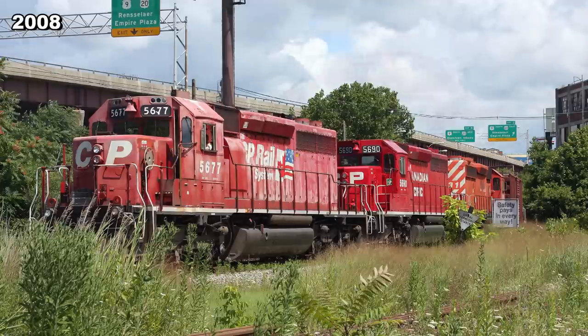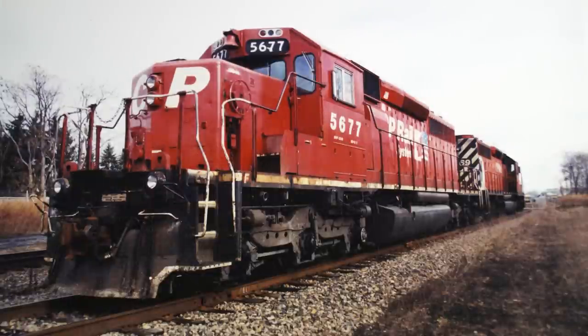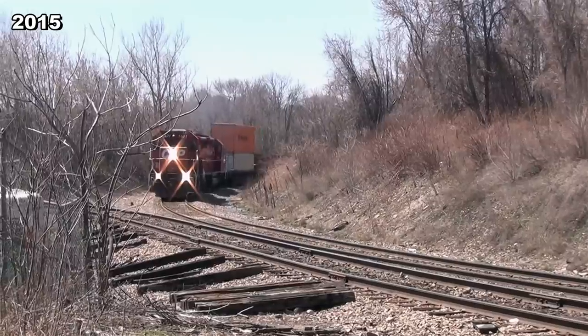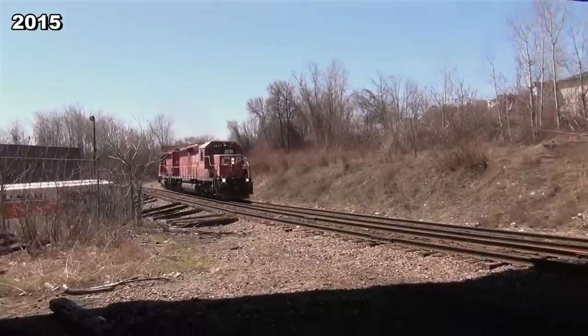But anyway, that day in Albany, New York, the lead unit was the 5677 and the second unit was the 5690. Now, the 5677 I ran into three different times over the course of about 10 to 12 years. The first time was in Buttonwood Yard back around 2003, when it was sitting waiting to push up a coal train to Albany, New York as a helper locomotive. The second time I caught it was here in Albany in 2008. And the third time would be in 2015 here in Scranton as it led train 259 into Binghamton, New York.